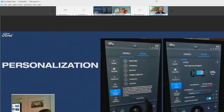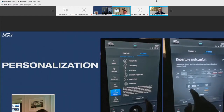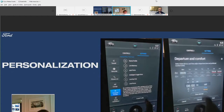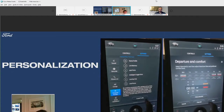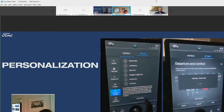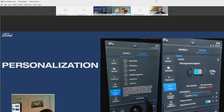It's a fundamental of the car, what we learned as we did this, it's all about it adjusting to you. So when you walk up to this car, the phone is the key, your phone is the key. It already loads your profile in. The electronic door lock system feeds the door to you. You open it with one finger, sit down, and it's already set to your profile.